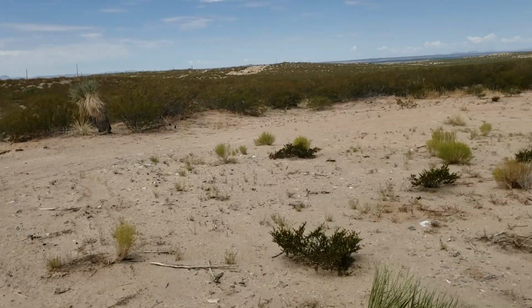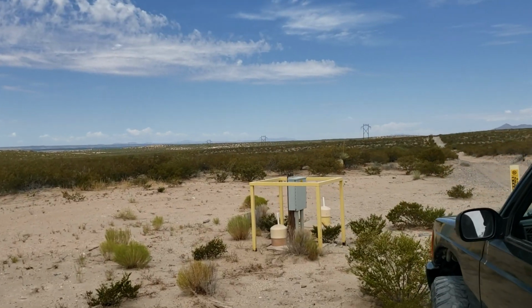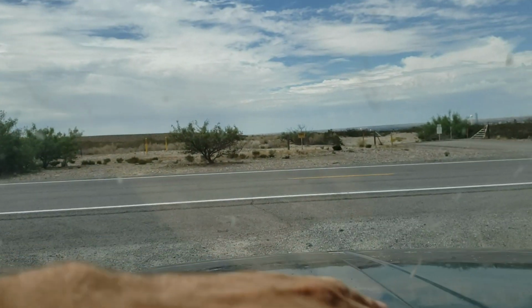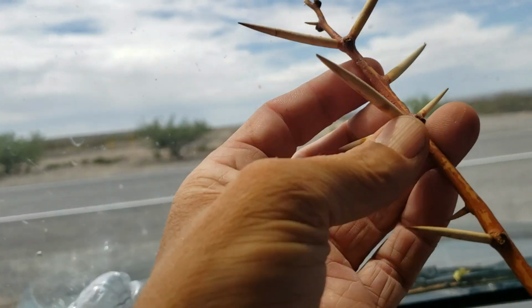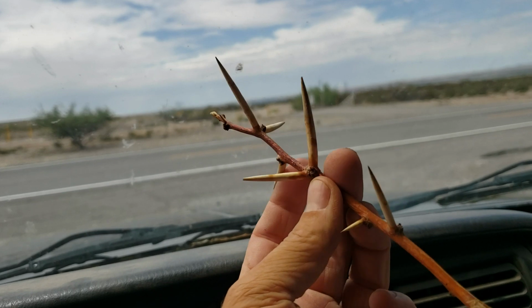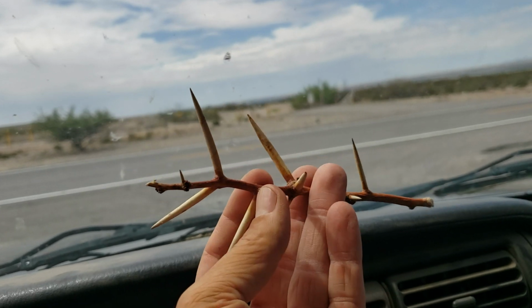Well, I'm probably going to get out of here. Well, off we go. We got to the highway. Something I want to show you guys. I don't know if I showed this before. Look at this mesquite. I might have shown this on some video. And this thing will pop your tires.